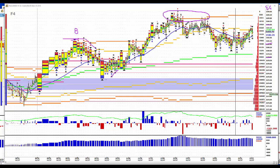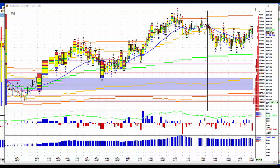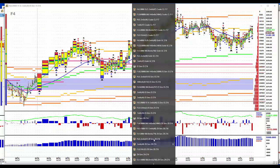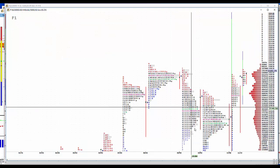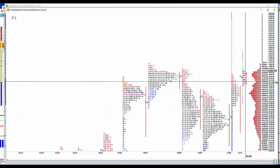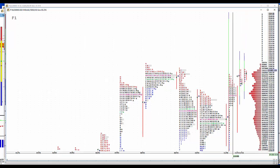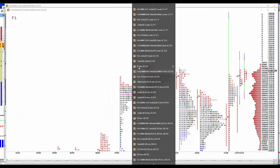But again, the lack of volatility intraday, very, very slow trading, slow moving, made for very patient trading today. I'm of the belief that we're going to see new contract highs in the E-mini because the Dow has made them. The market right here, you can see on the F1 screen, is just trading higher. So we've got a higher low, higher high. F1 says find a place to buy it.